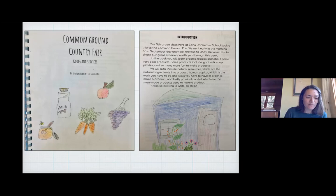We will also include natural resources, which are the natural ingredients in a product, human capital, which is the work you have to do and skills you have in order to make a product, and lastly, physical capital, which are the man-made products used to make a product. It was so exciting to write, so enjoy."